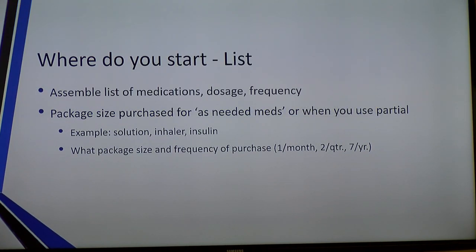Where do you begin? Start by assembling a list of your medications, the dosage, and the frequency. For something like one pill in the morning of 20 milligrams of atorvastatin, that's easy. But you may also have medications you take as needed, or where you only use a partial quantity of the package. Those would be things like solutions, inhalers, and insulin. Insulin might come in 3 packs of pens and so forth.